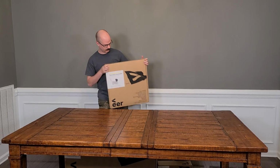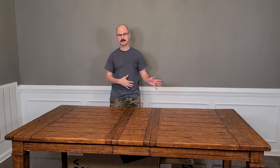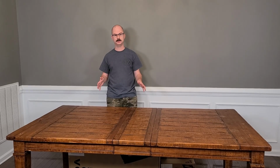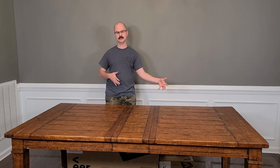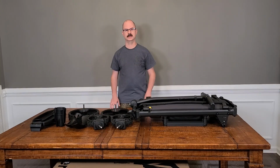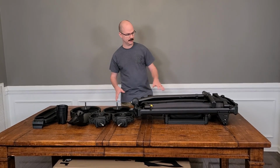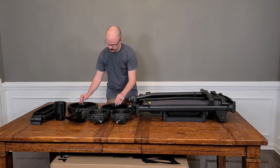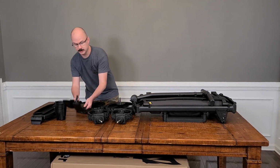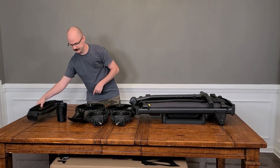Okay, so I'm going to move all these boxes out of the way. We're going to bring in all of the things that came out of the box, and we're going to set up the Cruiser, and then talk about the Cruiser, and then talk about the accessories as we add them on. This is everything that comes in the Veer Cruiser box. We've got the Cruiser itself, you have your 2 front wheels, your 2 rear wheels, the rear fenders, 2 cup holders, and a snack tray.